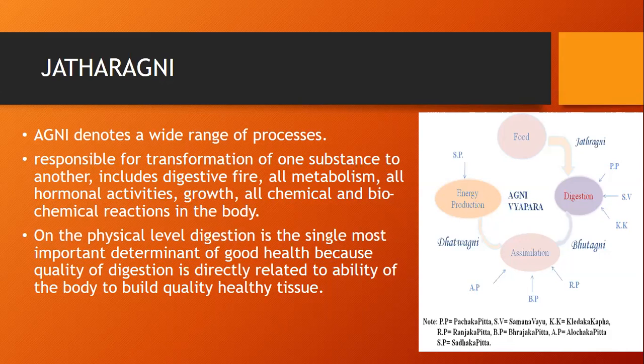Do you know what the feature of agni is? If we put something in agni, it burns, and it transforms into another thing. It purifies, or it will transform whatever we put in agni into something else, that is ashes, or volatile things evaporate. In the same way, agni is responsible for all the transformation of one substance to another, including the digestive fire.